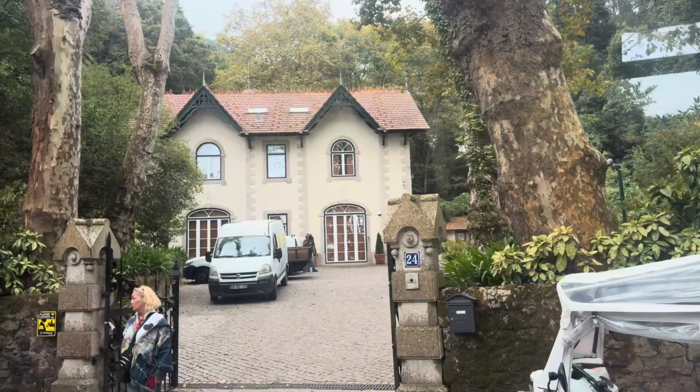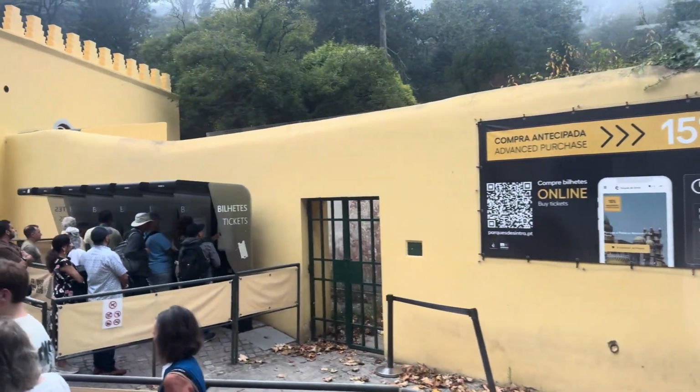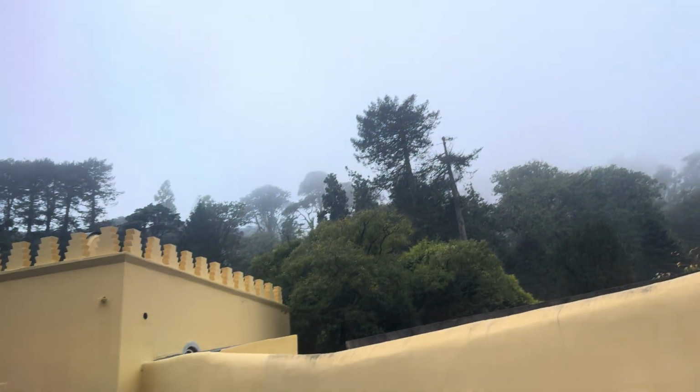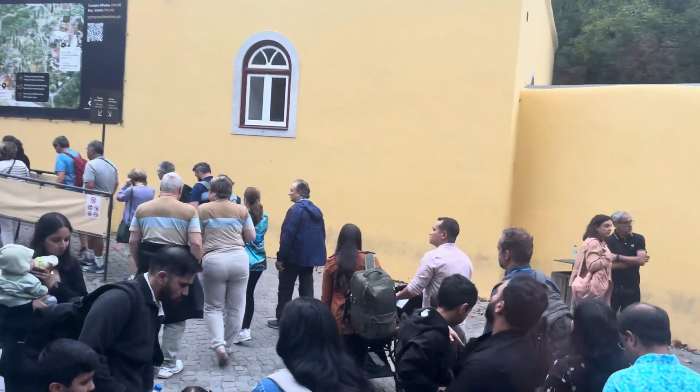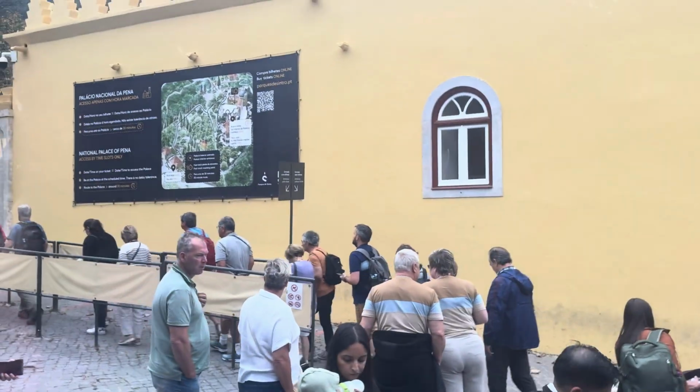So we are reaching the Sintra Pena Palace. The ticket cost is around 1,100 rupees. So we booked in advance, so we didn't have to wait here in the line. So we are going inside and we will see the beautiful view of the palace.